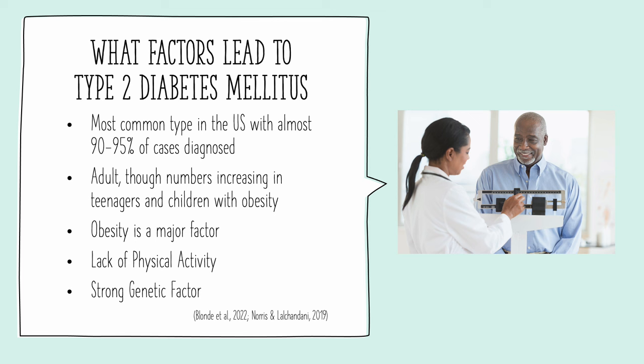What type of factors lead to type 2 diabetes mellitus? So what could be causing this potentially to happen? Well, it is the most common type of diabetes mellitus in the United States, with almost 90 to 95% of cases diagnosed. It is primarily with adults, but the numbers are starting to increase with teenagers and children who also are obese. Obesity is a major factor. These individuals have higher insulin and impaired suppression of blood sugar production from the liver, leading to high blood sugar levels and higher than normal insulin levels.